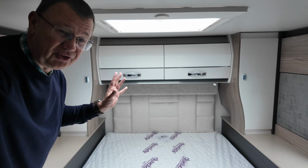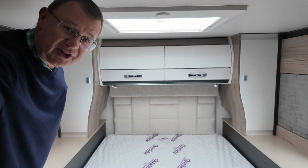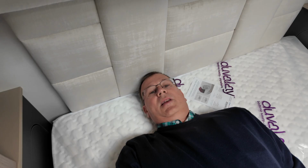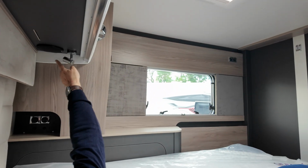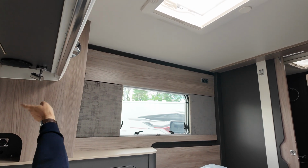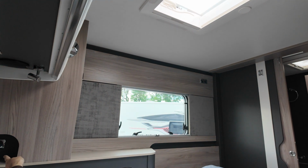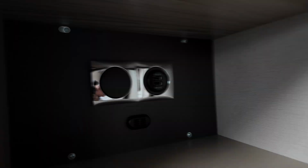Well, the ultimate test is, at 6'5", will I fit on this bed? Well, let's give it a try. Yes, actually it works. How about that? So while we're here, there's some speakers under here, some useful spotlights with USB, and also some plug sockets and switches there. Some more in this corner as well. I really do like this van. It's lovely.